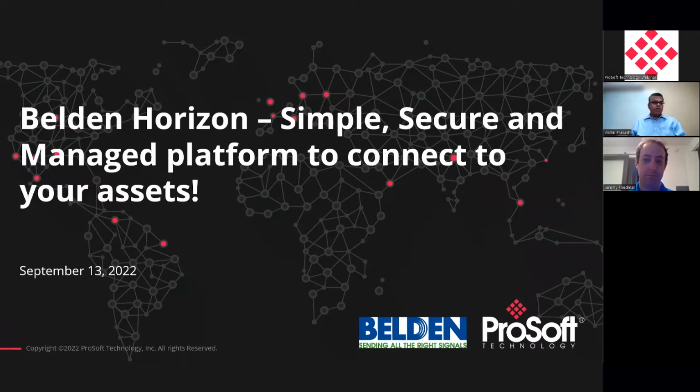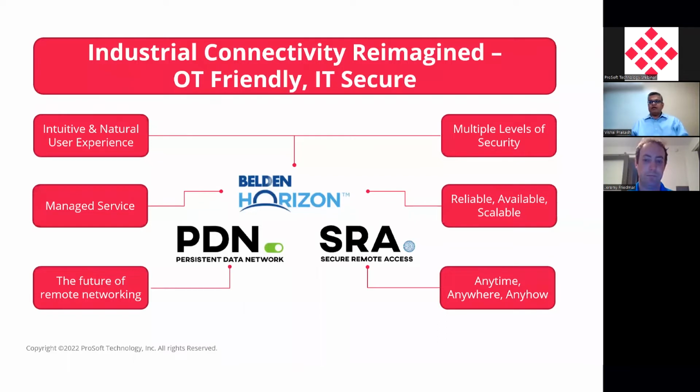So when we looked at ensuring that you've got this connectivity that is extremely secure and reliable, we focused on 2 main things. The first, we wanted to ensure that the user experience was very intuitive. If you think about it, every time you wanted to connect to an asset, if you're spending 15 minutes trying to figure out how to connect to it, it would defeat the purpose if one of the reasons you're trying to connect is to reduce your downtime. So we want to make sure that it is super simple, super easy to use.